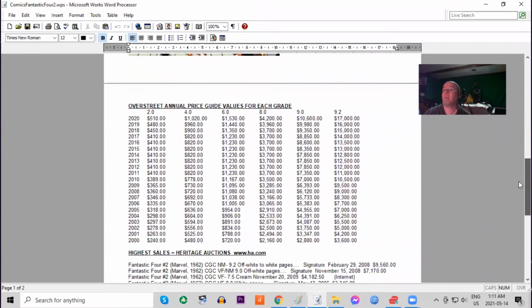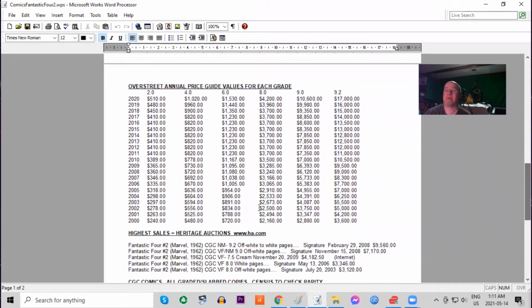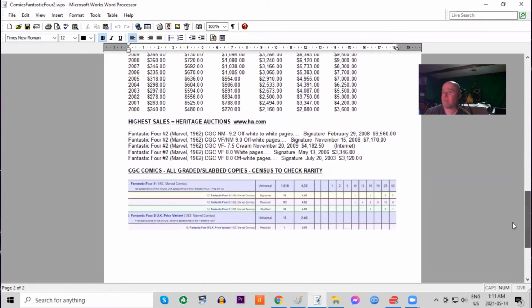Very fun cover. Again, in the Overstreet price guide, in the last 20 years, you can see it's doubled in low grade, but it's gone up about 500% in high grade raw. And again, constantly moving at a steady pace upwards. There is one 9.8 of this book and 2 9.6s. Again, some UK price variants, but the average grade is only 2.4.